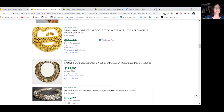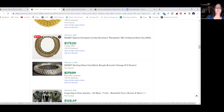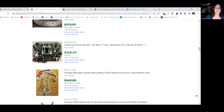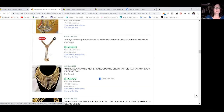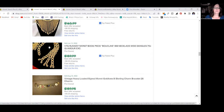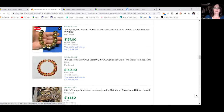And makes me wonder because this sold for probably $150, but it's a three-piece. Here's a Cleopatra style, $179. Here's one with a tassel. Here's an Egyptian style again. They call it a runway. You usually want to use runway in your title when you have something that elaborate. All these are over $100.